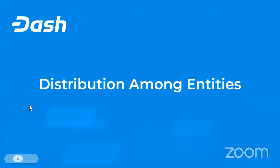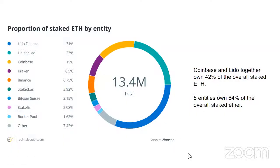Now we'll look at the distribution among entities. Here we're looking at the distribution of Ethereum nodes. After the merge that took place, I think it was 2 weeks ago, and leading up to it as well, people were pointing out that Lido Finance and Coinbase own around 45% of the nodes. And as expected, of the first 1,000 blocks produced on Ethereum, 420 of them came from two addresses, one from Lido Finance and one from Coinbase. So while they have 8,000 nodes, almost half of them are controlled by just two entities.